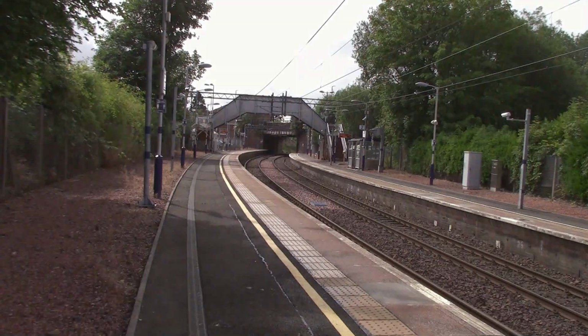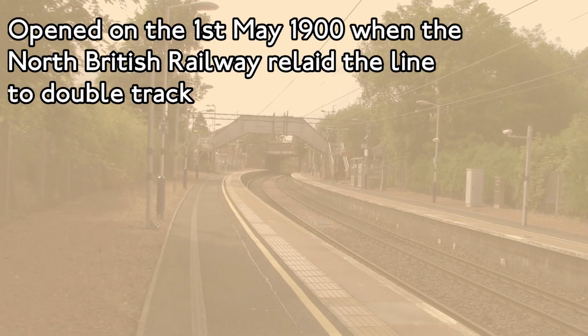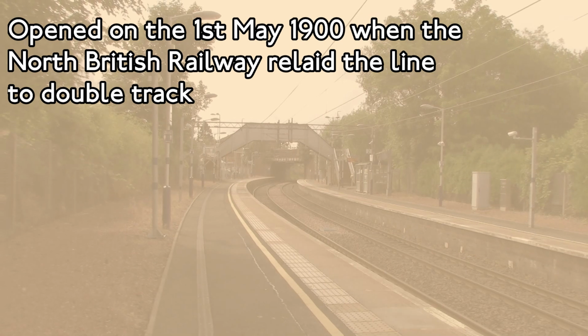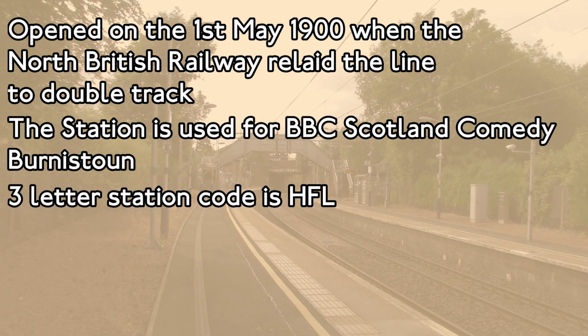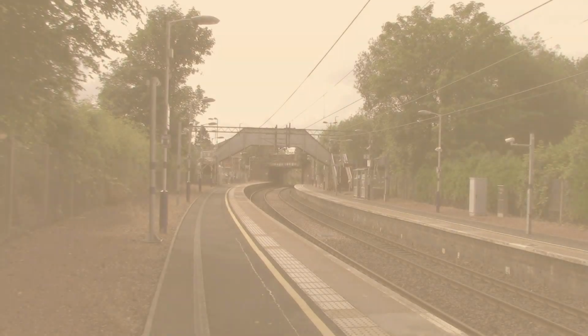We're now moving on to the station history of Hillfoot Station. It opened on the 1st of May 1900 when the North British Railway renamed the line as double track. The station is used in the BBC Scotland comedy series Bearsden, and the three-letter station code for Hillfoot is HFL.